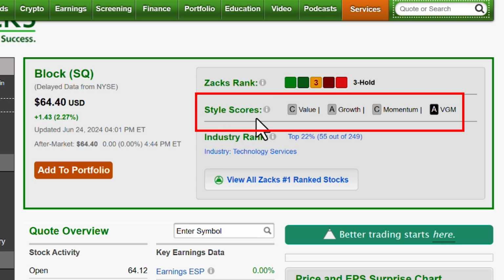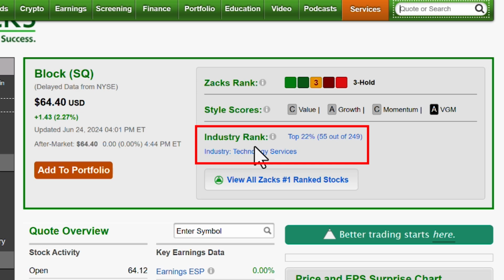There's also Zacks style scores: value, growth, momentum, and a combined VGM score. These are rated on an A to F scale, and they give you information about what type of investing strategy or trading strategy a certain stock is best for. And then finally, Zacks ranks every stock against competitors in its industry. So here we can see Block is in the top 22% of tech companies. Not amazing, but not terrible either.